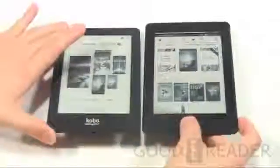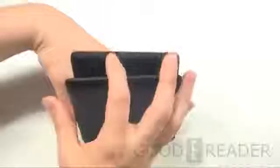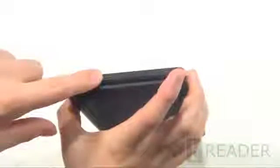So we're going to look at the bottom here on both. You see you have micro USB ports on both of the devices, the Kobo Glow being the one on the top. You have a hard reset button, a LED indicator light, and a standby and power button. Nothing going on the right side of the devices. On the top, the Kobo has a slider power button, LED indicator light, and glow on or off button. The Kindle activates the glow via software. Nothing going on top of the Kindle.